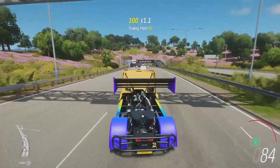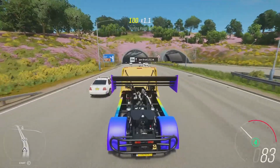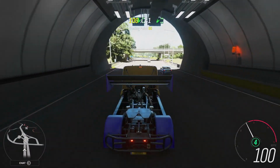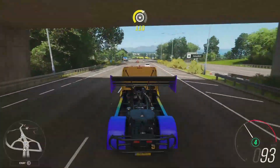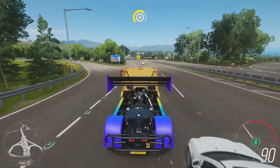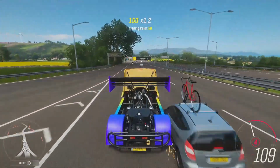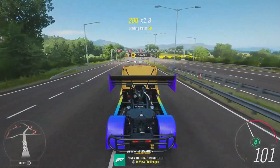That's 2. Let's go for number 3 on this Volkswagen. As you can see, by being in Horizon Solo, we've generated a lot more traffic, and in no time at all, we are going to grab all 10 trading paint skills. There's our 10th one, over the road completed.